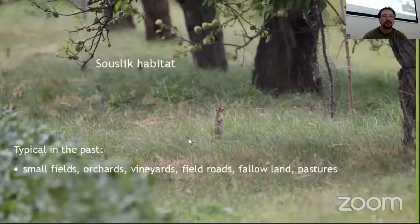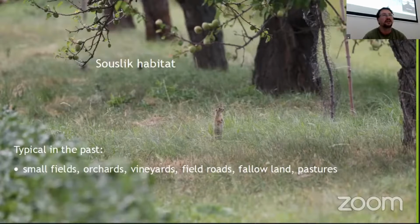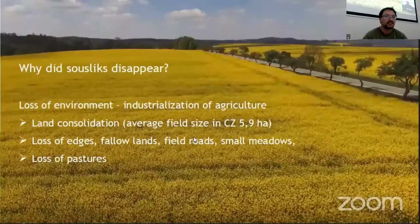Why did that happen? The typical Souslik habitat in the past was small fields, orchards, vineyards, field roads, fallow land, pastures, simply any kind of steppe-like habitat with relatively short grass, so that the Souslik has some overview of what's going on in the environment around, especially predators. So why did the Souslik disappear from the Czech Republic? It's simple. They lost the environment.